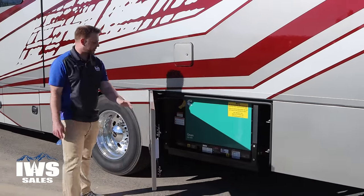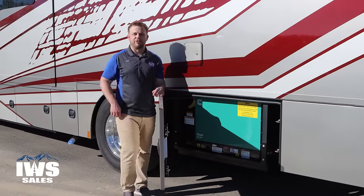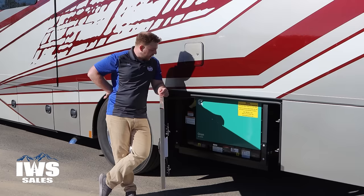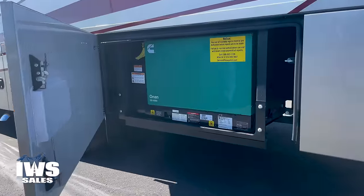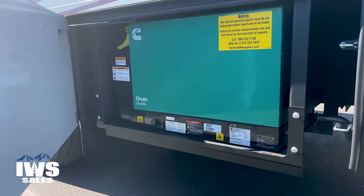There she is. Okay, the diesel generator. This is also a Cummins. This is an Onan brand, or Cummins makes these things. Their engines are red and their generators are green.